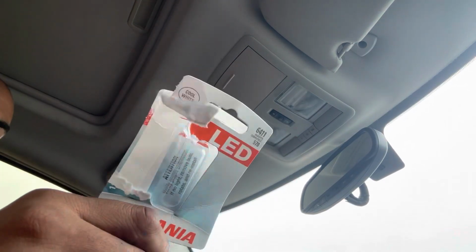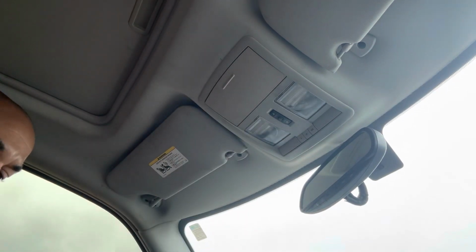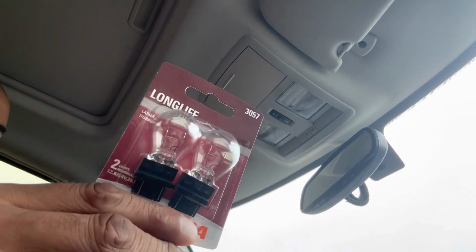I will be revisiting O'Reilly's and picking another one of these bulbs up. Right now I'm gonna do the tail lights.